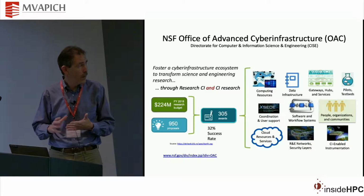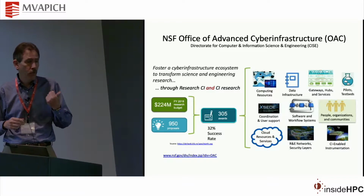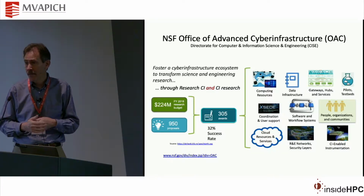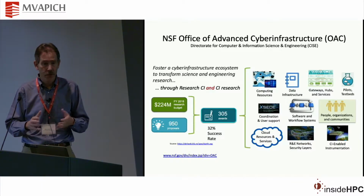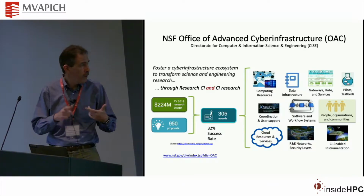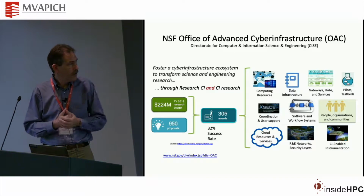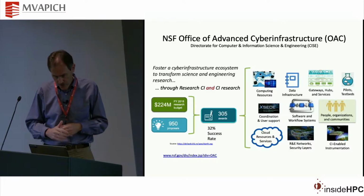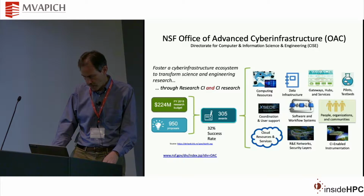And then there's the software and data systems. I talked about data infrastructure and software systems. So the program that Robert Harrison talked about this morning, that they recently got funding from, that CSSI program, is led by the Office of Advanced Cyberinfrastructure. That's for doing software and data development work. And then, of course, people. I'm going to talk a lot about people and organizations and communities. Cloud services. There's also instrumentation. So there's a whole bunch of different things that are of interest to the office.